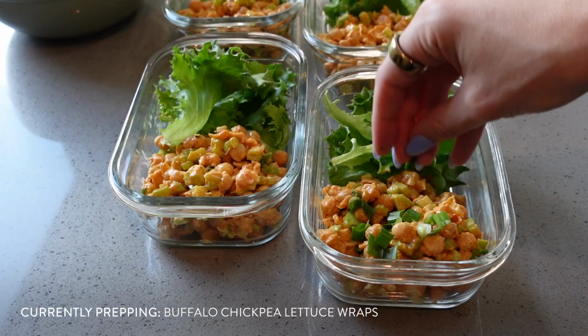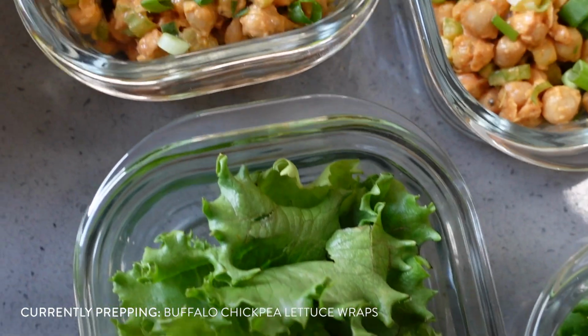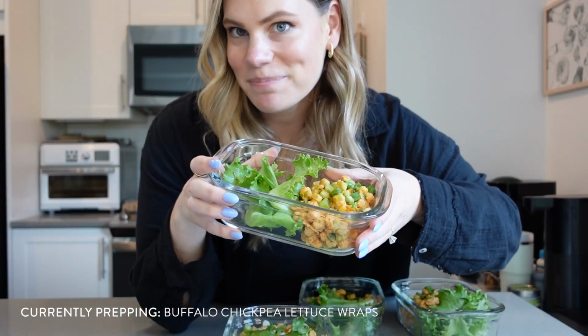And I'm gonna top each one with green onion. Talk about an easy work lunch. Delish. So easy.